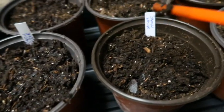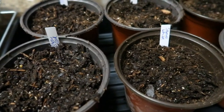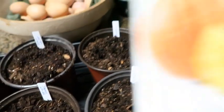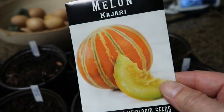Now the strawberries, it's surface sow, so I'm just gonna sprinkle those on top and cover them just a little bit with dirt. All right, we are gonna plant Kajari melon. We're going to get some started.